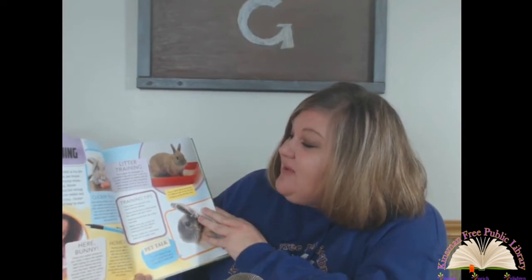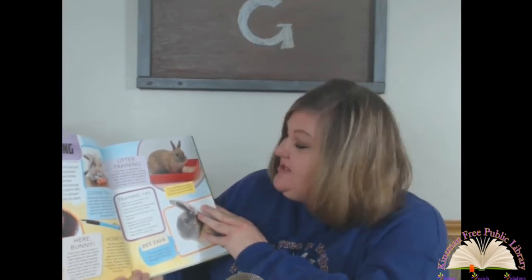One of the most important things you want to do is to litter train your bunny. So you put a layer of newspaper in a shallow tray and cover it with hay or litter suitable for rabbits, not cat litter. Scoop up a few droppings and scatter them in the tray to encourage your bunny to use it.